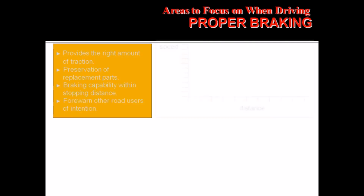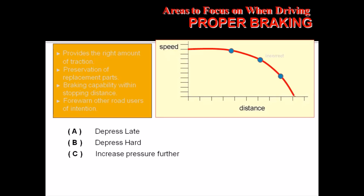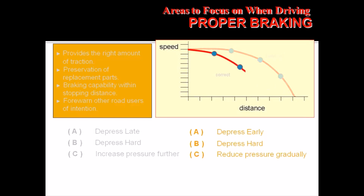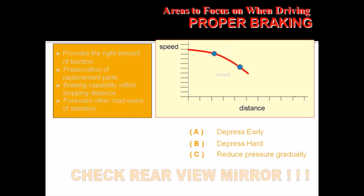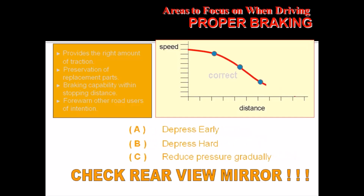Provides the right amount of traction. There is friction on the road, preservation of replacement parts, braking capability within stopping distance, forewarn other road users of intentions. In braking, you have to depress early and depress hard and reduce pressure gradually, and then you check the rear view mirror.